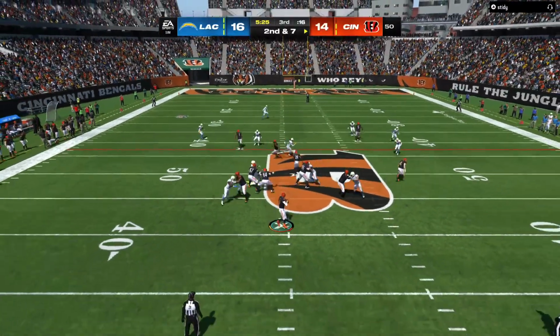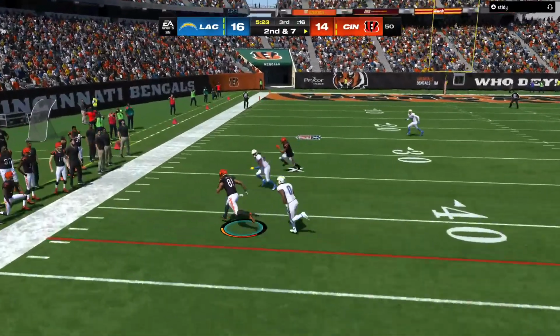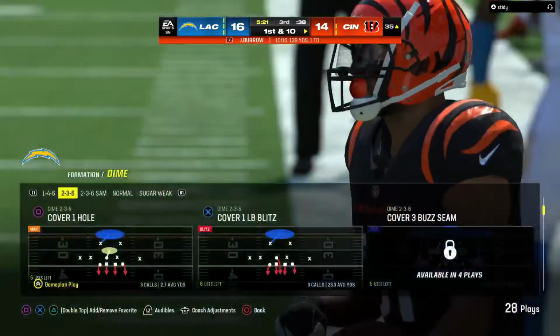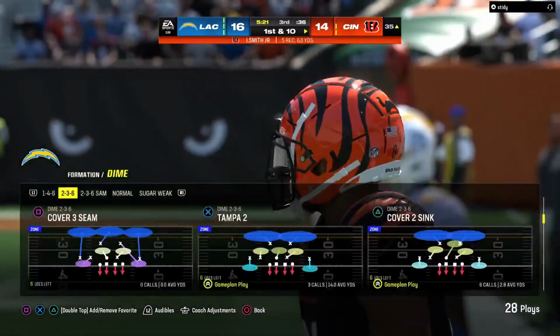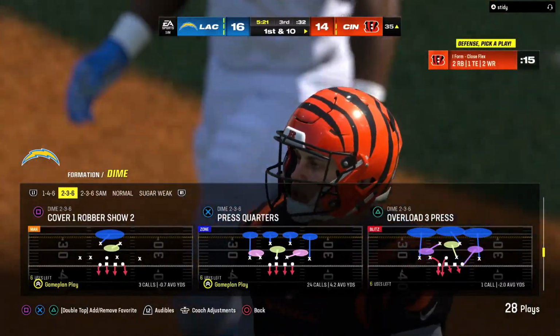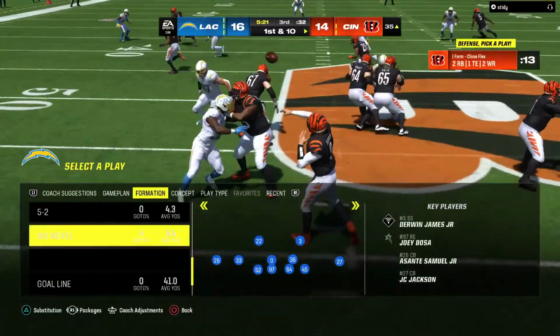From midfield now, Burrow. Smith catches left side, and he will go out right near the 35-yard line. 63 yards receiving for him now. And that last catch good enough for a first down. 5th catch of the game for him there.